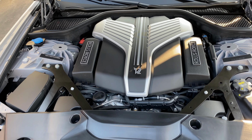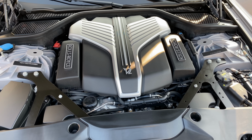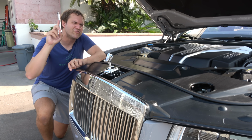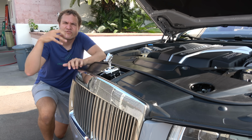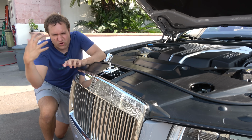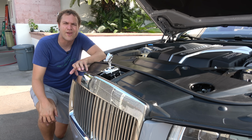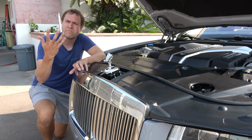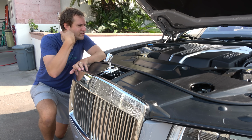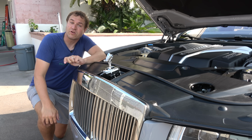563 horsepower, 627 pound-feet of torque, 0 to 60 in 4.6 seconds, and big respect to Rolls-Royce for going with a V12. In this age of turbocharged V6s and turbo V8s to save fuel for regulation's sake, Rolls-Royce is like, no. Our cars have V12s. It is simply what you do. And so they've done it. And it is a beautiful engine, or at least a beautiful engine cover.